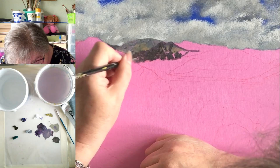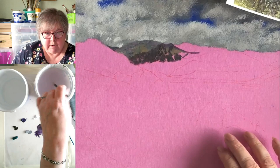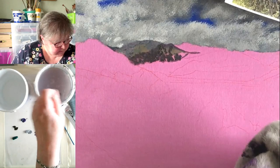Okay, so that's our rocks pretty much in. And from there on down, this is sort of forestry. But we need to get some highlights on those. And the highlights are a very, very light purple. Seems odd, doesn't it? But it's true.